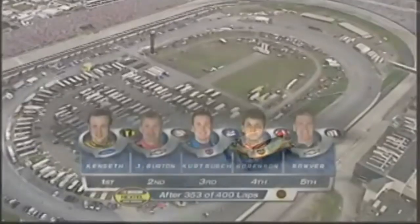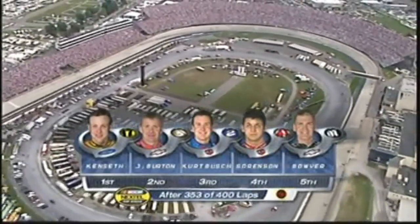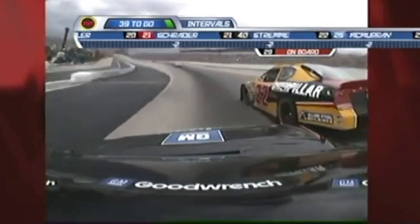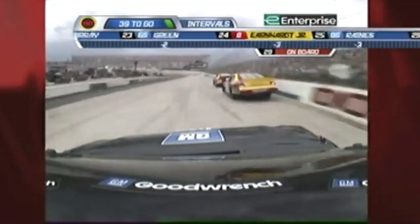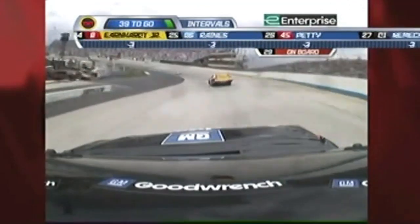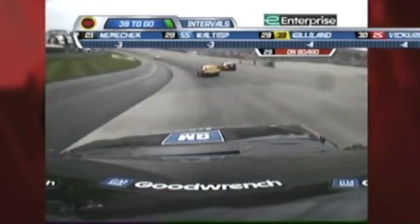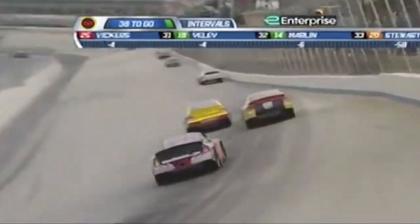Kenseth out front, 1.8 seconds ahead of Jeff Burton with 46 to go. During the commercial break, we heard him talking to the crew chief, Todd Berrier, about maybe it was a broken header or something, but Dave, it sure sounds like it's more than that. Yeah, BP, when he first reported, of course, he was fishing for something that was wrong with the race car, and it was only a minor problem, and as you can now hear, it's gone progressively south, getting worse.